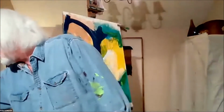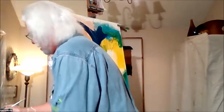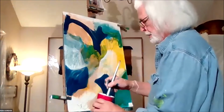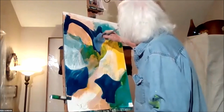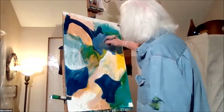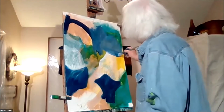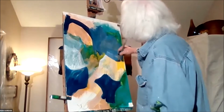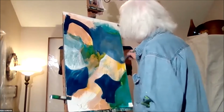And since it is so dry, I'm going to try one more. Yeah, it's too dry. All right, so we're going to go over that. I'm mixing that same blue right now with the white to get this blue-gray. And I'm going to make a pass through this because I just don't like the way that's working. It's too much same, everything the same size. So I'm going to change it.